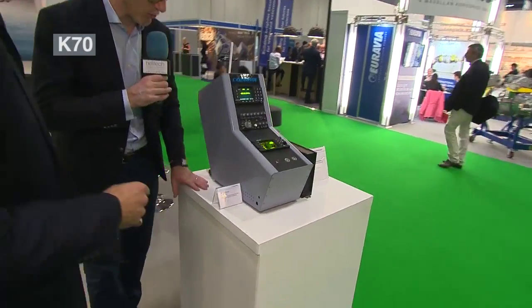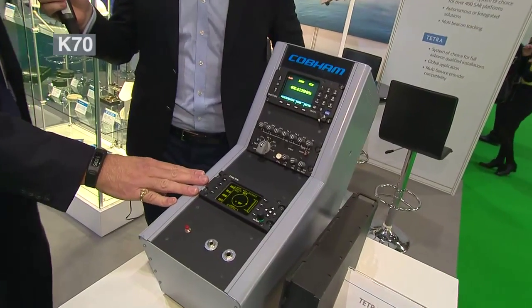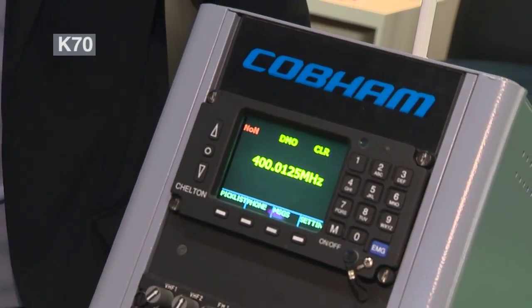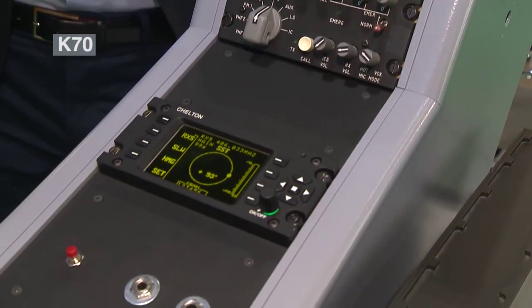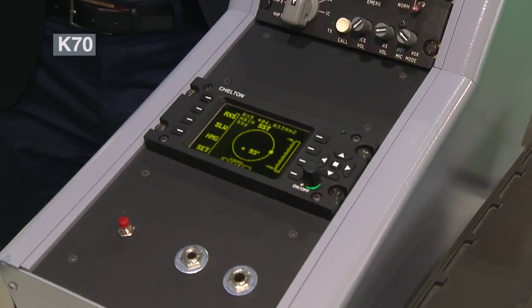Let's have a quick look at this, just because I was looking at it earlier on. Just quickly, tell me what this achieves. This particular interface is a display that's used on the direction finding capability. So a pilot has a very simple interface for their visual recognition of a bearing that's provided by the direction finding antenna, and that then gives beacon location, range and bearing for a very quick and effective search and rescue mission.